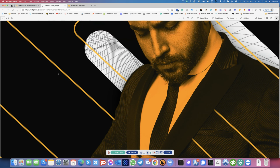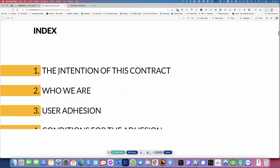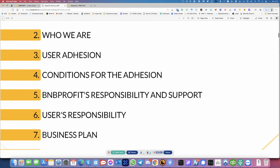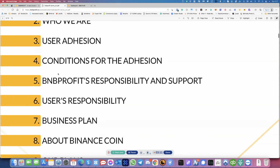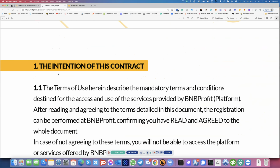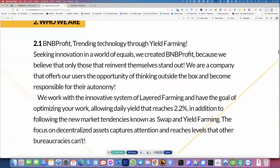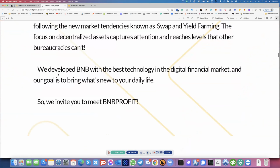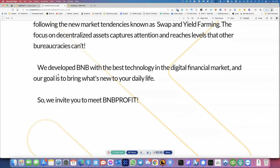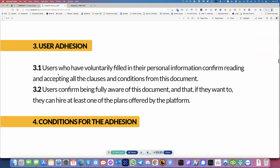They have all kinds of terms and conditions that you need to go through: the intention of the contract, who we are, the addition, the condition for the addition, BNBProfit's responsibility and support, and so forth. So let's just go straight to the plans. This is your standard fare terms and conditions. So you can see that everything works on yield farming. That's basically all that they do. They don't trade in any cryptocurrency or anything like that.